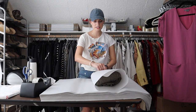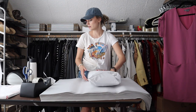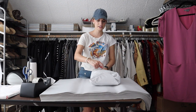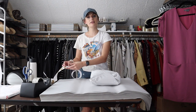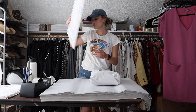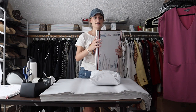So I listed this at $35. I probably had this for, I would say, like 6 months or so before I got an offer for $25, which I did accept. I was ready to move it out. My earnings were $20 and my net profit was $18 on this cardigan.